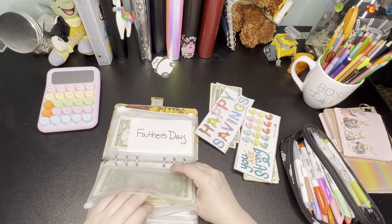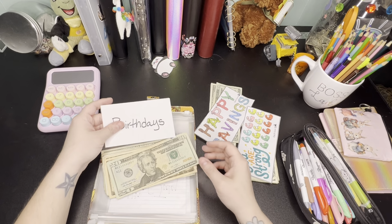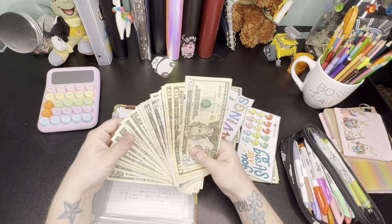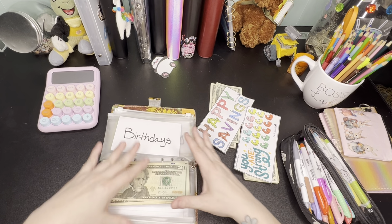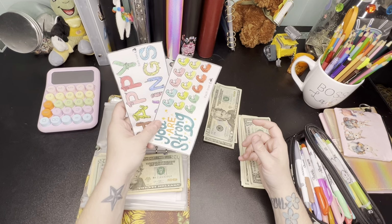All right, so you know what time it is. It's time to pull out the birthday money. I feel like this money is getting pretty thick, but that's okay, because I'm going to buy it back later, because I'm going to forget to go to the bank and then I'm going to be scrounging for ones and fives. So these two beauties are going to go to the side.